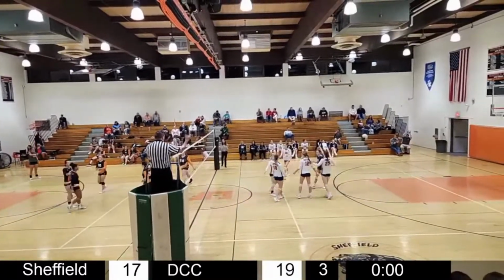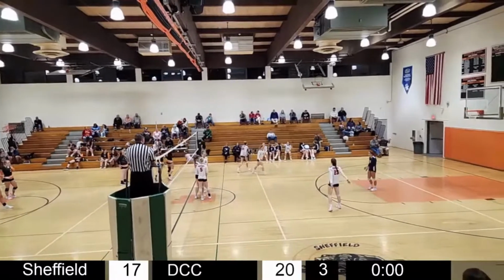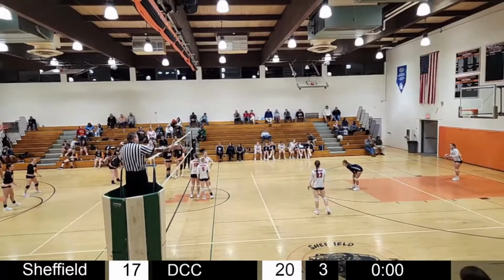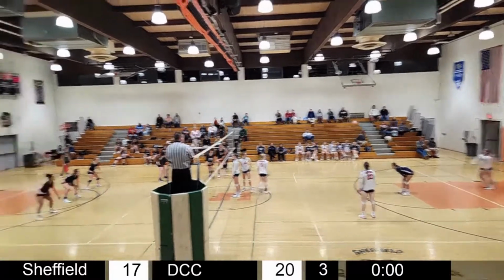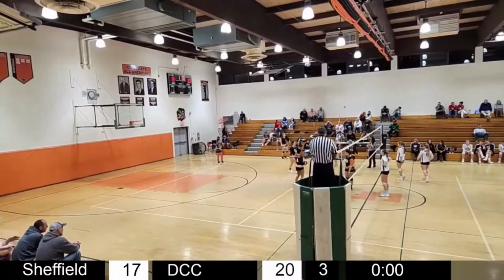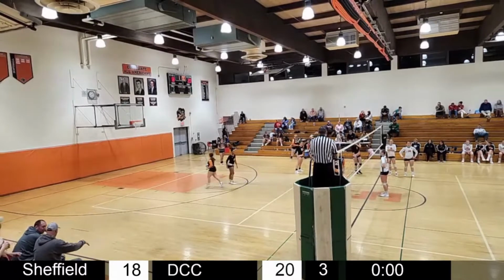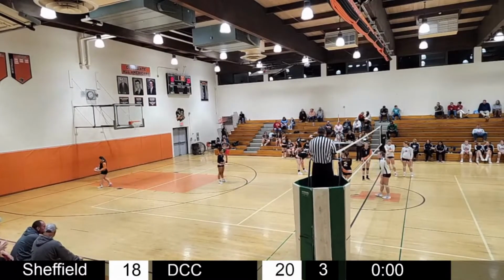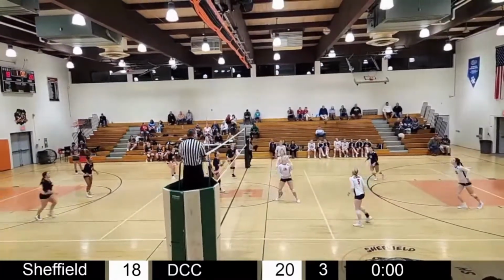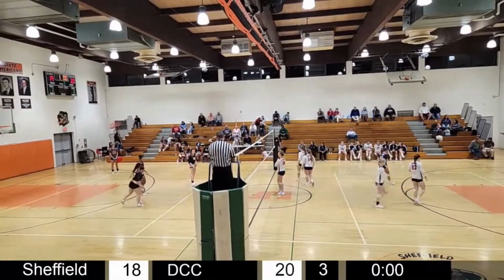Woderson, and that one goes out of bounds, so a point right back to the Lady Cardinals. It's 20-17. Checking back in for Central is Malia Miscavige, and she will serve. And that third straight service error, it's now 20-18. And checking back in for Sheffield will be Serena Antonuccio, and she will serve. Antonuccio with 1 ace here in the match. And that one's over, and just tipped at the net there by Cassidy Orinko, and Sheffield's back within 1.